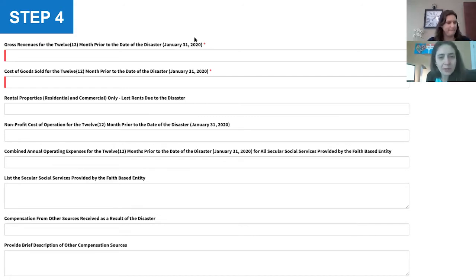Because remember, this application is for different types of disasters. So this is your standard application for when you have a hurricane. And many times you will have the insurance reimbursement for some hurricane damage. So this is taking into account that you may have had some of those proceeds come through. Yeah, and a little explanation of that.